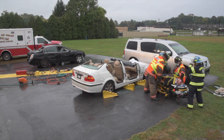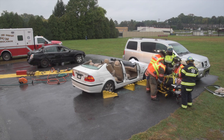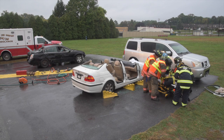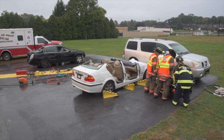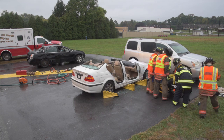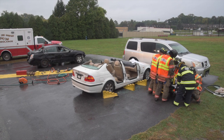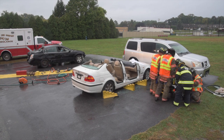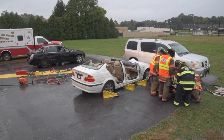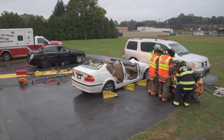The entire time they are stabilizing and working on this patient, they are talking to the patient. They're getting feedback on how they feel, what might be injured, their level of consciousness, getting a lot of useful information which will be communicated to the staff in the emergency room, and that will help them determine the proper treatment for this patient, and hopefully a successful recovery from their injuries.